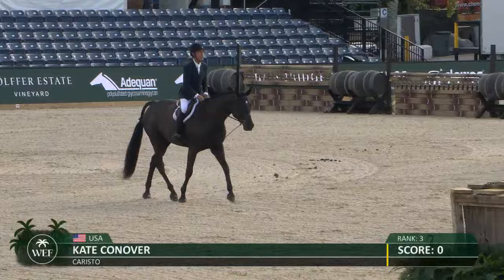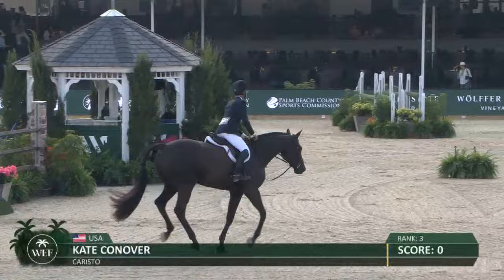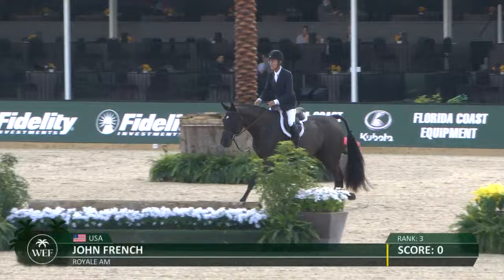Here's Royal AM, the second ride for John French in our lineup today. They carry the number 4957. John showing for Robinson Ridge to Wellington with Royal AM. Yes. Now we have John French aboard Royal AM for Robinson Ridge. Katie Robinson owns this horse. He's had much success in the pre-green division, and this year he's a first-year green.